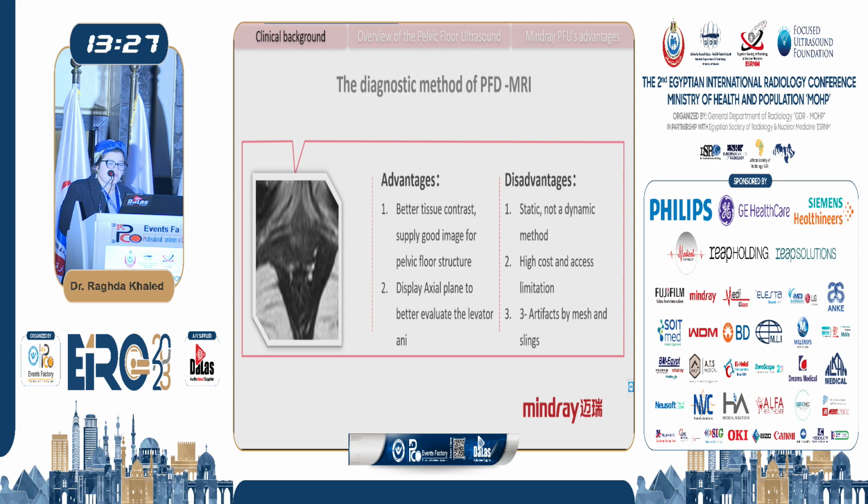The cost, the time of the examination, the artifacts produced by the slings, but of course it gives the best contrast and supplies good images, especially in the axial plane.